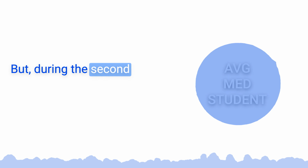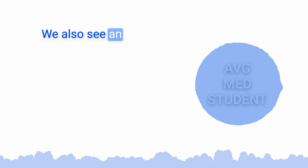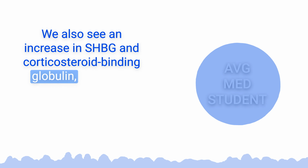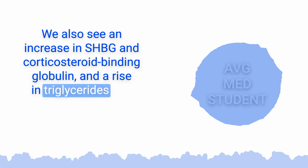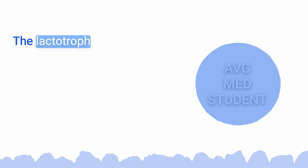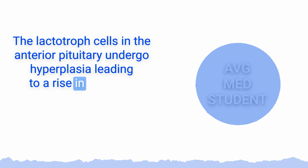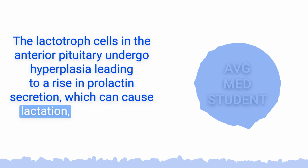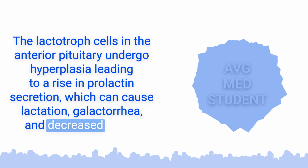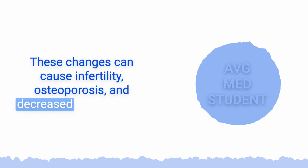But during the second and third trimesters, the free T4 and T3 levels decrease. We also see an increase in SHBG and corticosteroid-binding globulin, and a rise in triglycerides and cholesterol levels due to increased lipolysis and fat utilization. The lactotroph cells in the anterior pituitary undergo hyperplasia, leading to a rise in prolactin secretion, which can cause lactation, galactorrhea, and decreased libido.